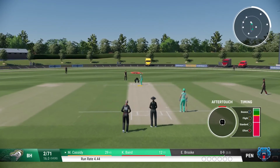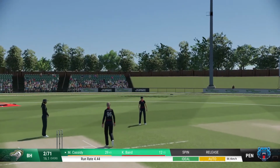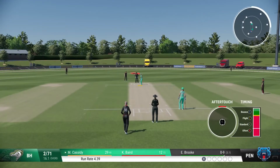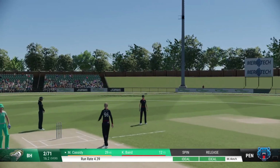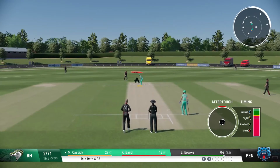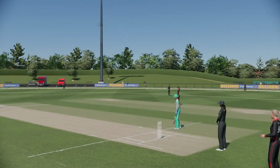Two for 71. Cassidy on strike on 29. Finds mid-off. 4.44 runs per over. Quick onto that in the infield. Still plenty of overs. The mid-wicket comes into play again.